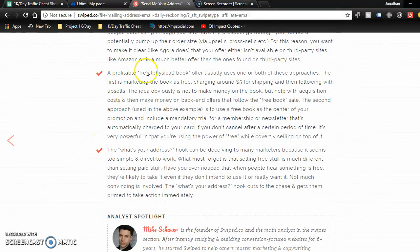Takeaway 2 is a profitable free physical book offer usually uses both of these approaches. The first is marketing the book as free, charging around $5 for shipping and then following with upsells. The idea obviously is not to make money on the book, but help with acquisition costs and then make money on back-end offers that follow the free book sale. Kind of like, guys, you know, one-on-one coaching and stuff like that. The second approach used in the above example is to use a free book as the center of your promotion, include a mandatory trial for a membership or newsletter that's automatically charged to your card if you don't cancel after a certain period of time. Thousands of companies do this. It's very powerful in that you're using the power of free while covertly selling on top of it.